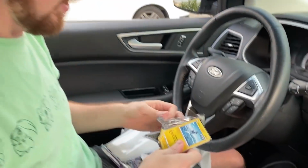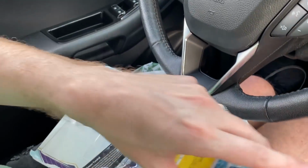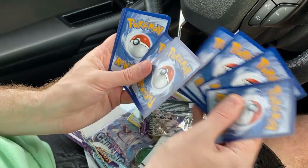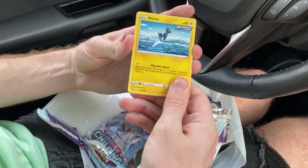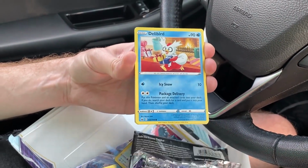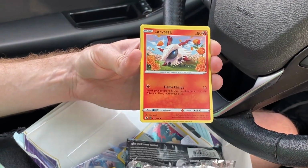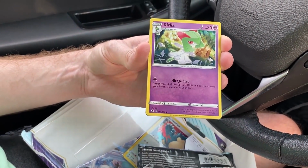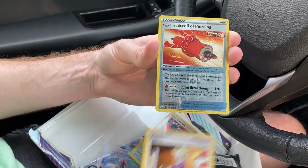All right. Here we go. Oh, yeah. I don't want to see the code card either. See? All right. Well, I usually give out mine second anyway. So here we go. We have a Blitzle, Darling, Delibird, hopefully delivering us a nice present. We got an Energy, Cornelia, Agatha.